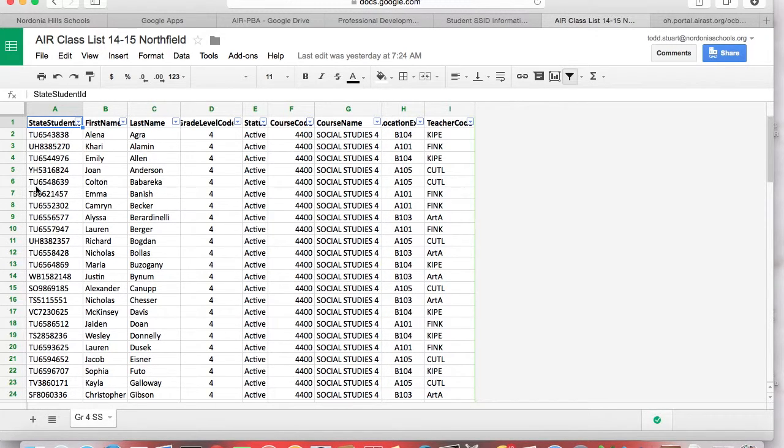Reminder, the first two characters are letters. So if down here on line 15 it says S, that is an O, not a 0. When students can't log in, that's the first thing that we always look for: did they put their student identification number in correctly? Hopefully you tell them that the first two characters are letters and they'll follow that.